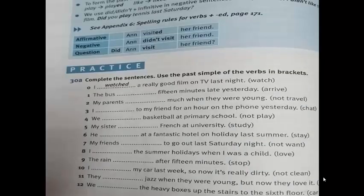And move to number 4, complete the questions, use the present simple or continuous. Number 1, do you want to watch a DVD? Do you want? Listen, here a keyword of present continuous. So we are going to use present continuous. Why is my computer making a funny noise? And you can complete the rest. And now let's move to the past tenses.